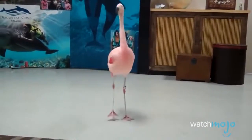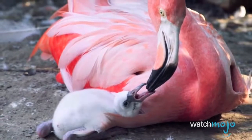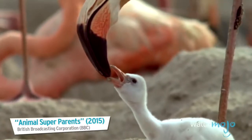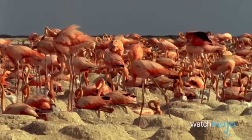The flamingos get their trademark pigment from the food they eat, algae and shrimp. But the diet of a newborn flamingo also includes milk from their parents, which has their blood in it. These feathered friends are elegant and metal. Yeah, the flamingo is one beautiful, badass bird.